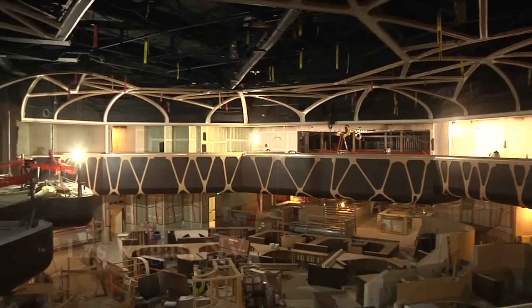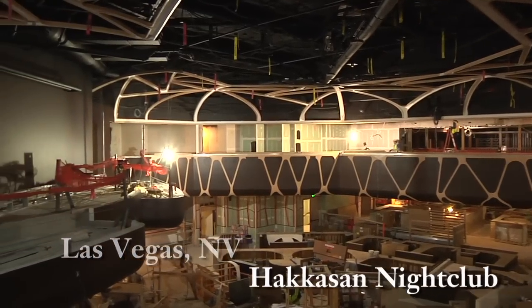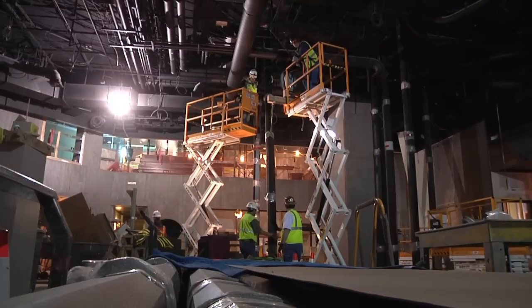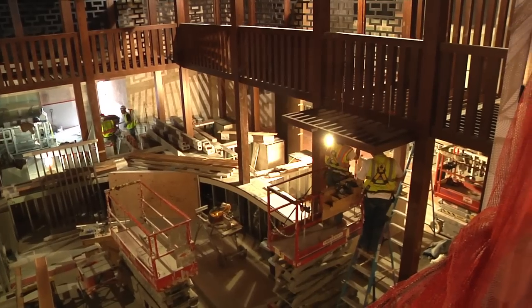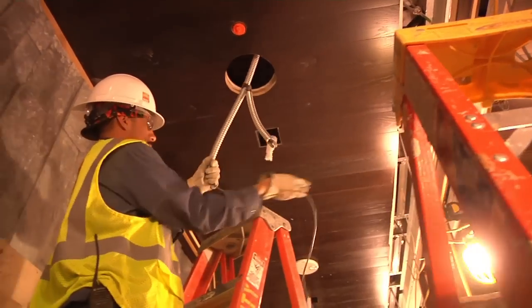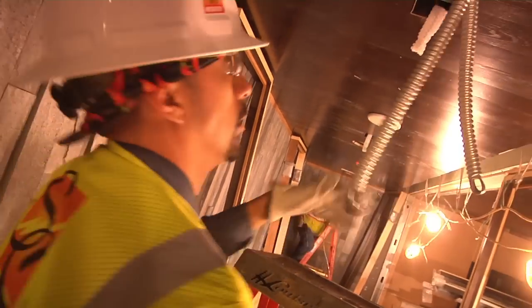Gaming and hospitality is going to be a very important piece of the pie for us. This is the largest, most expensive nightclub ever built in Las Vegas. It's a 5-level restaurant nightclub venue. The first level is a restaurant, the second level is a private dining level, the third level is an ultra lounge, and levels 4 and 5 are a nightclub.